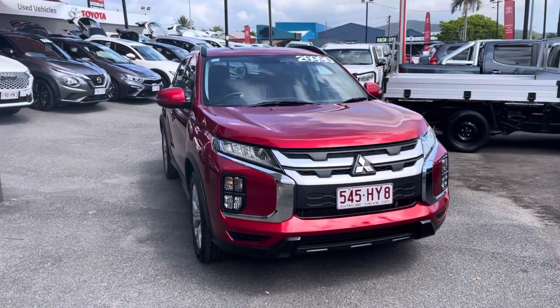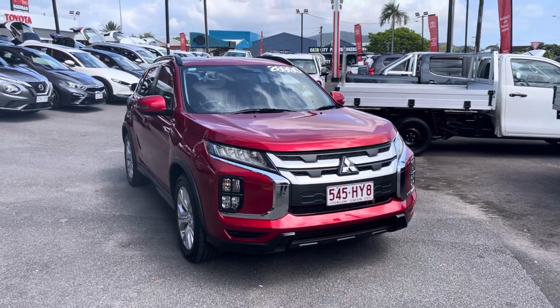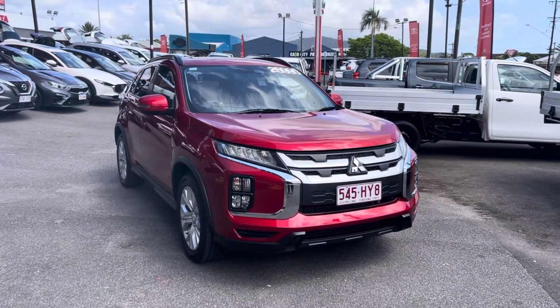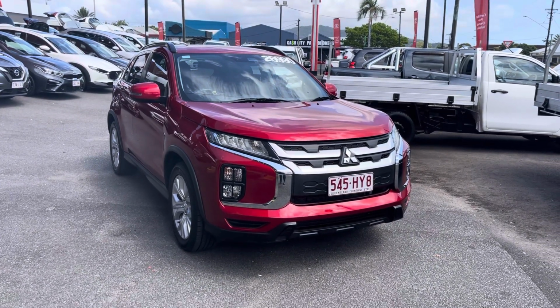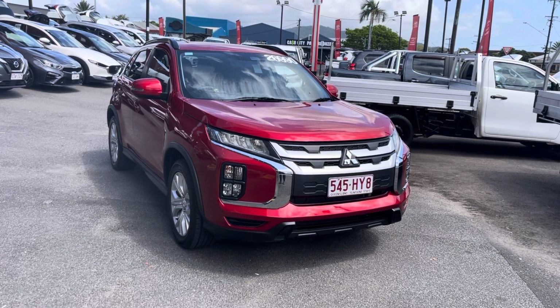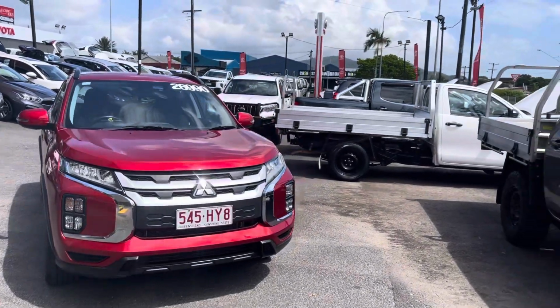So what I'm going to do for you today is a high definition virtual tour of our 2021 Mitsubishi ASX LS two-wheel drive. Basically, I just wanted to make sure I go through the interior and exterior of the motor vehicle, also through the wheel arches, tyres and rims, and make sure that is all nice and tidy and clean as well too. So let me tell you a little bit more about Pacific Title.